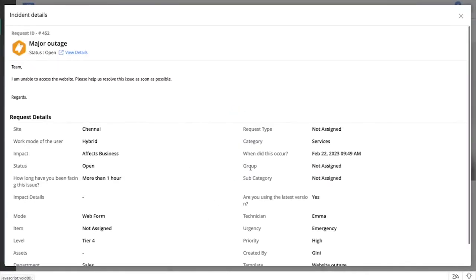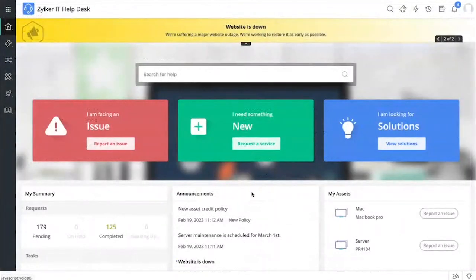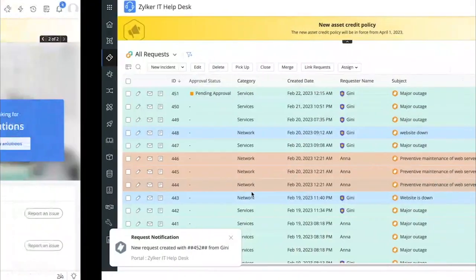Now I can also get the entire view of the ticket right from my self-service portal. So I get to know the impact, the status, the priority of the ticket, and the technician who is going to handle my ticket. And most importantly, I also get to know the time duration within which my incident will be resolved. Now let us see how all of this appears from a technician's perspective.